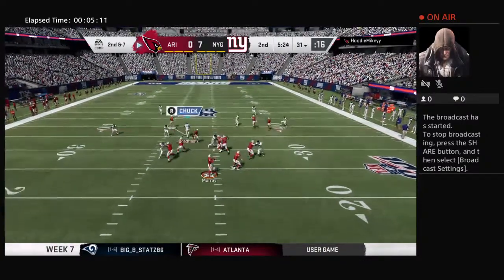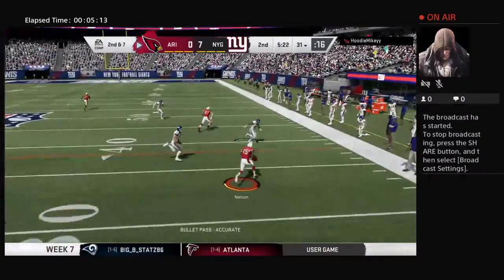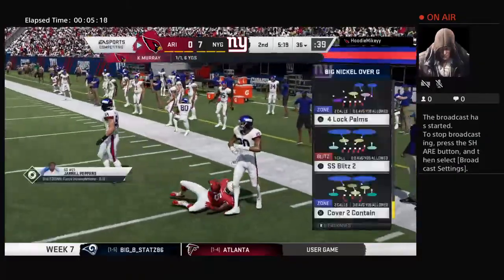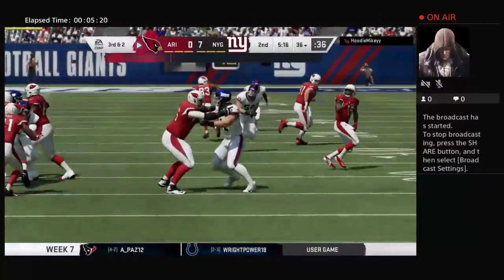Yeah, now can they get that bad taste out of their mouth here? Here's a quick hitch route and the throw complete. A gain of 3 last play. This time they double it and pick up 6.